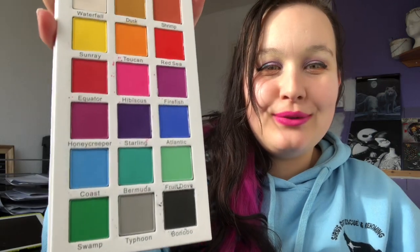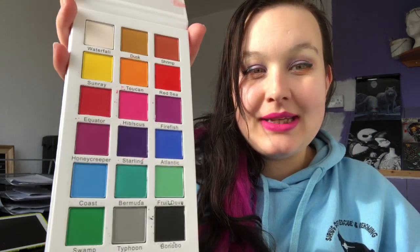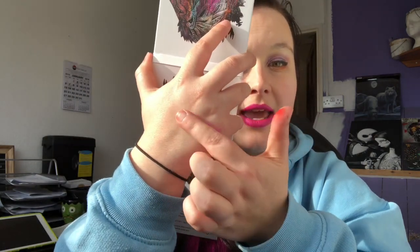So you've got all of these colours. If I just go on the pink hibiscus, the pigmentation of these shadows is just out of this world. Yeah, this is a close second to the Slush palette, which I will show you in a minute.